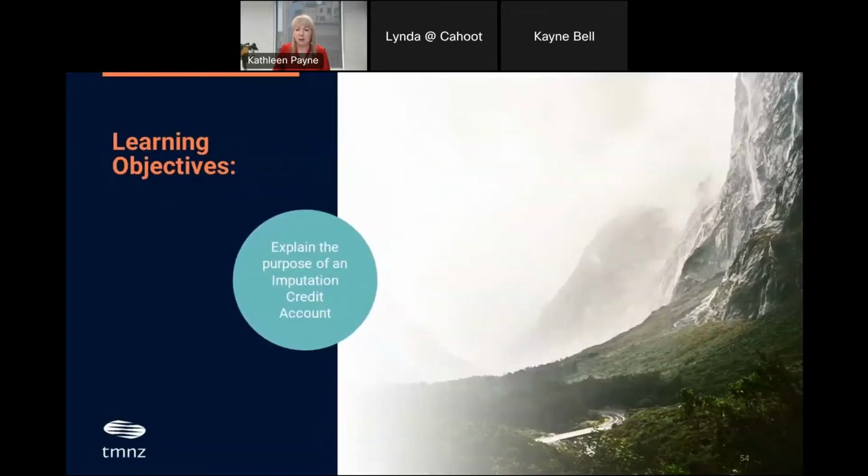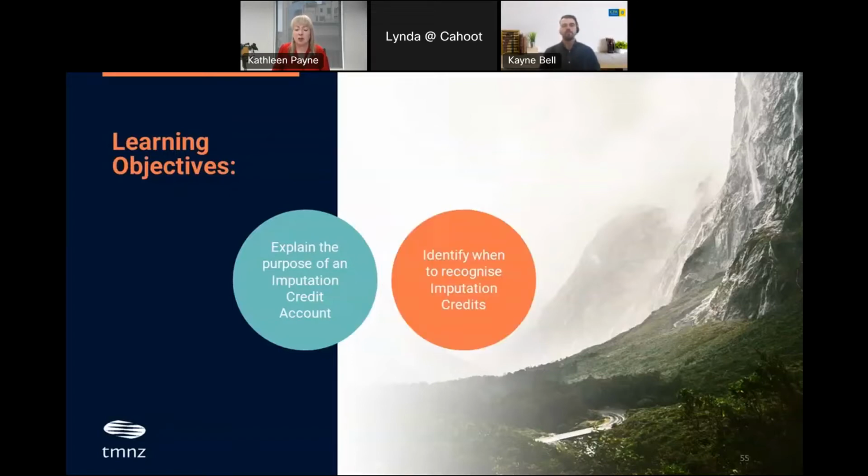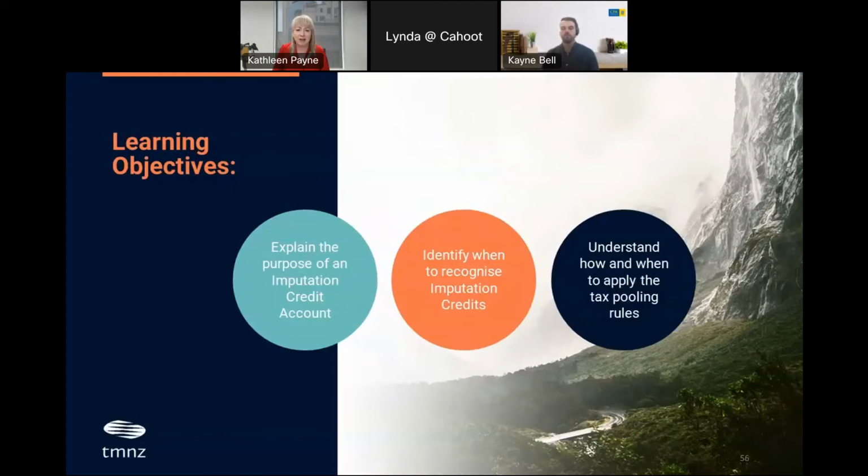So having got to this point, it's time to go to the Q&As, but I just wanted to recap our objectives here, and hopefully you can say a tick that we've met them. So you understand the purpose of an ICA account to prevent double taxation. You now hopefully understand when to recognise the imputation credits for tax pooling transactions, and you've had some good case studies on how tax pooling transactions occur and planning those out so that you get the tax implications of those in the ICA sitting at the right dates.